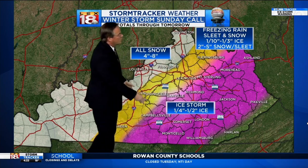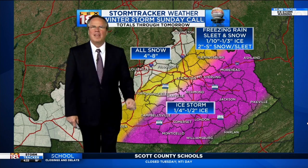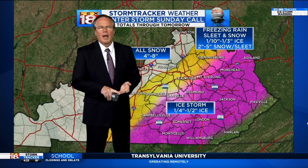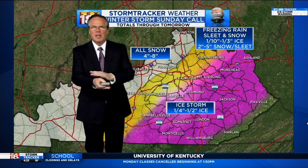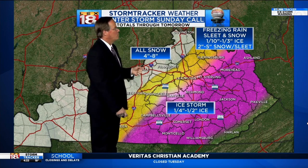And so you've got that orange stripe. You know, it's 30, 40 miles wide. Within that, it's everything. You get freezing rain, you get sleet, and you get snow. And with that, you don't get as much of any one particular thing. You know, if you were hoping for these big accumulations outside your house, well, the sleet takes care of that. We don't get nearly as much.